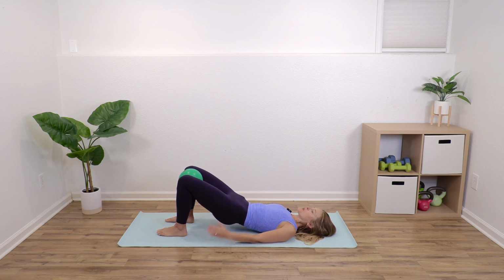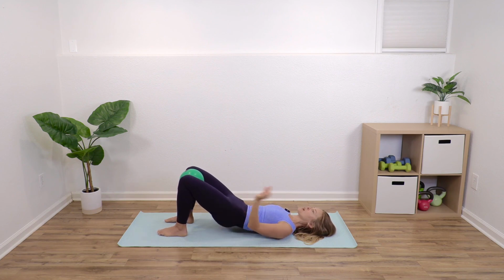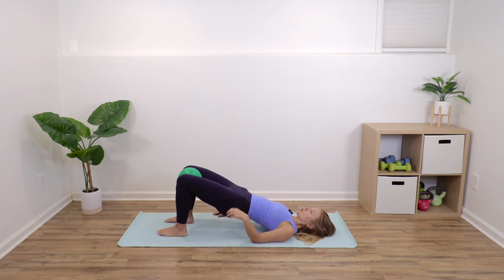And if you're wondering about the pillow between your knees, that activates the inner thighs a little bit. Okay, so that's our strengthening component. We're strengthening glutes, hamstrings right now, and inner thighs. All really important for the pelvis.